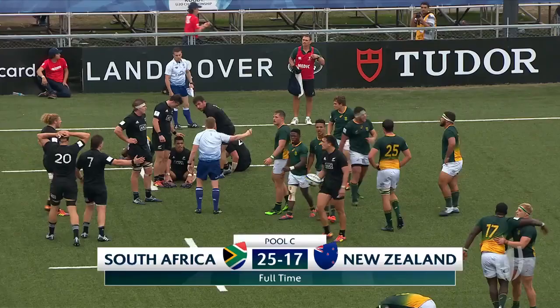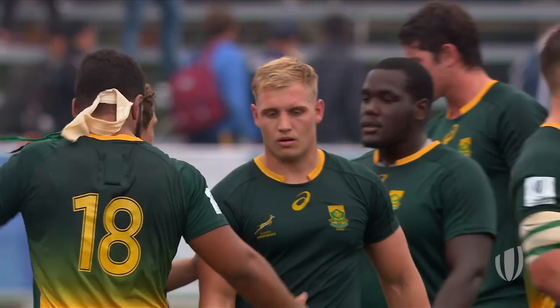I think just overall we planned really well for this game and we came out today and executed really well. So I'm very proud of the boys. We're looking very forward to it. We're obviously going to focus on our recovery now and make sure we hit the ground running in that semi-final.